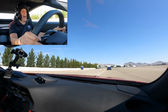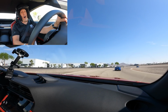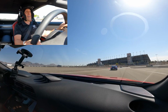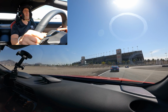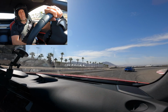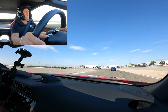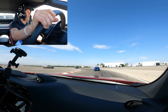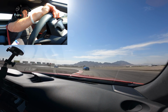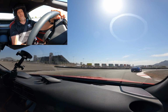Right now I'm about 100 miles an hour on the brakes, one downshift. Weight transfer is very predictable, lots of grip. And then you're back on throttle into this tight right-hander. Stay wide as you turn in here, bending the car down towards that late apex. You can feel the amount of grip that you have, which is perfect.